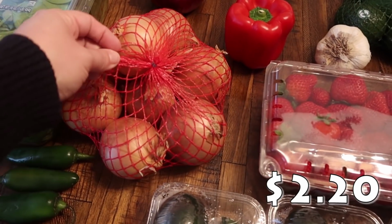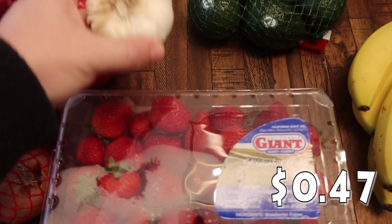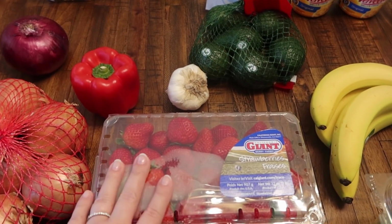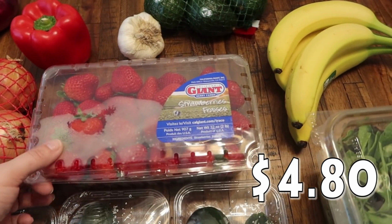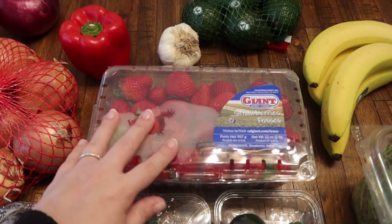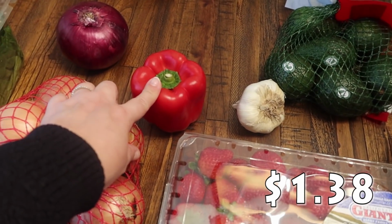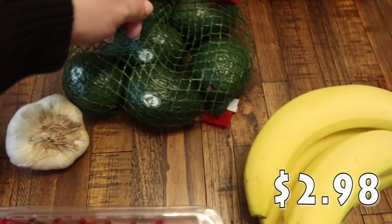I got a bag of onions. I need this for quite a few things, as well as one really big head of garlic. I do have some frozen garlic and garlic in the little squeezy tube thing in my fridge, but I wanted fresh garlic for a few things that I am making. I got a 2-pound pack of strawberries because I am making lunches for the kids this week, so we definitely go through fruits and veggies more when I'm packing their lunches versus when they're eating at school. One red bell pepper for a recipe, one red onion for a recipe. I got a bag of avocados.